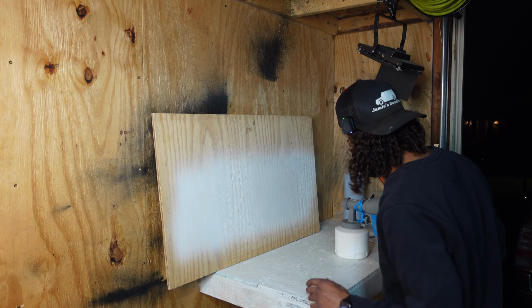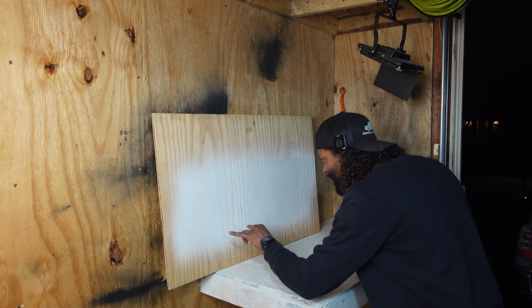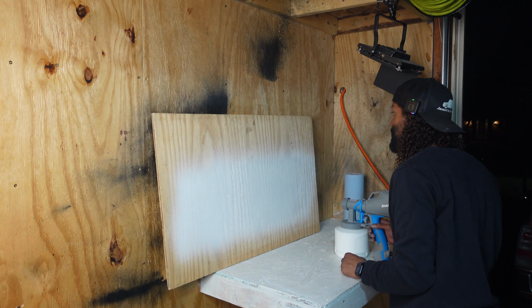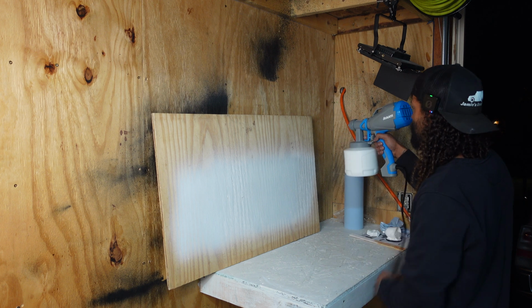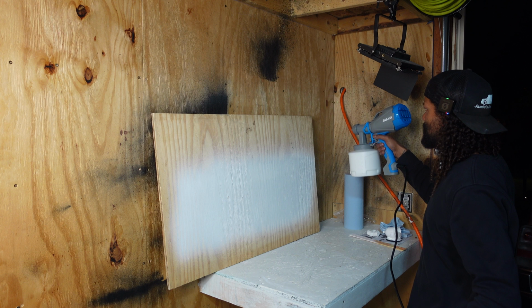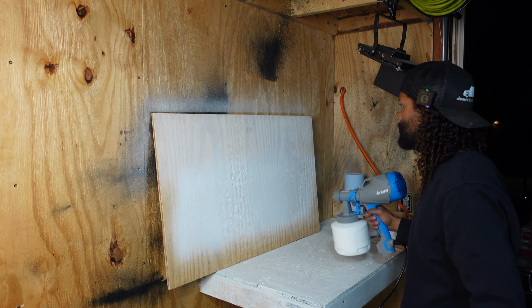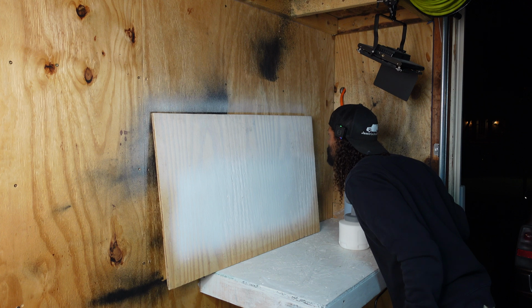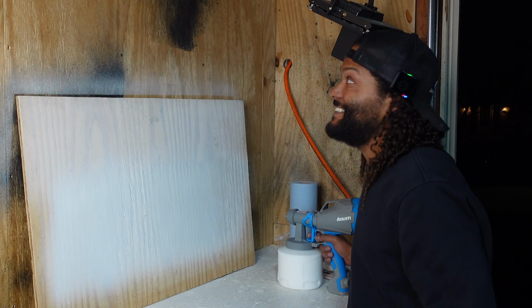Definitely not going to lay it on that thick on my first coat. It's almost to the point where it might start dripping, so I backed it off just a tiny bit more. And just one quick pass. Yeah, I'm happy with that, guys. Let's go ahead and start rocking on this wall.